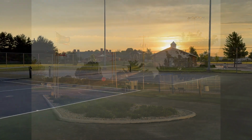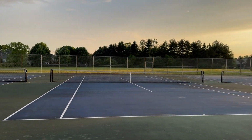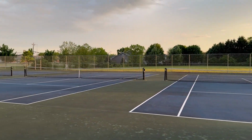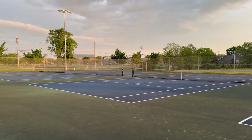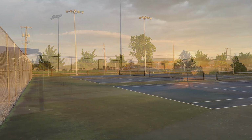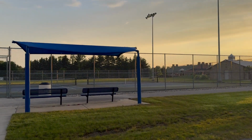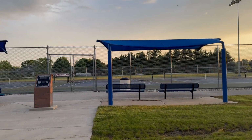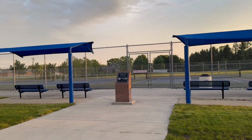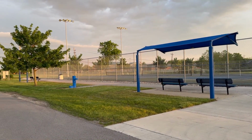Feature number 2 is the tennis courts. There are 5 tennis courts with lights, so you can play after dark if you like. In the summer, you can play until 11. During the non-summer hours, 10 is the limit. Then I think the lights just turn off. Time to go home. There are benches covered with shade structures just outside the entrances to the tennis courts, so plenty of shaded space to sit and rest or wait for your court to become available.